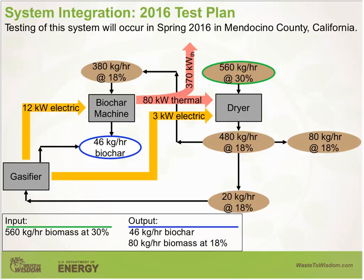And this is just a quick shot of our first cut at what this integration might look like. We're going to be using a dryer to take some waste heat from the biochar machine to dry the feedstock, which will be used to produce biochar. And for this gasifier, we purchased a small 20 kilowatt gasifier from All Power Labs, and we'll be testing that machine, hoping to provide enough electricity so this system could be standalone.